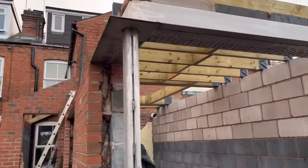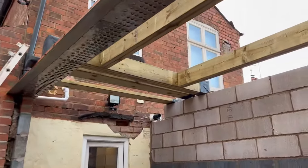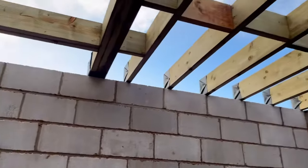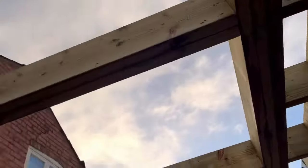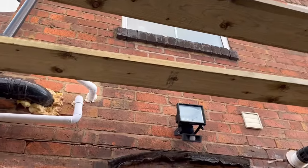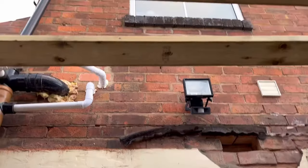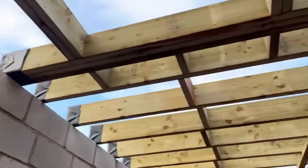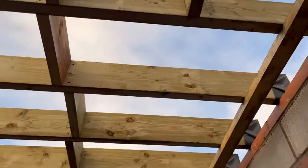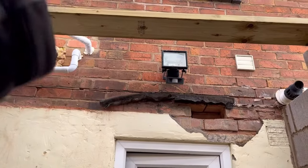Good morning. Right, we're back for another day here on the job, Wednesday. So you'd have seen from the previous footage, we got most of this in last night. We got these two already cut, but we've got to fix the timber on the wall there first before we put these in, because we won't have enough space, because as you can see from there, they're quite close together. So I'll get the one cut on the wall first, and then we can set these.